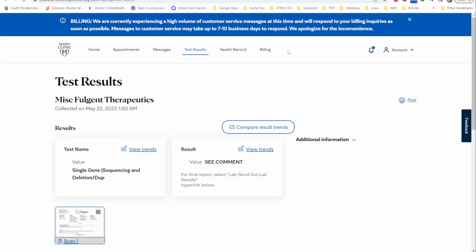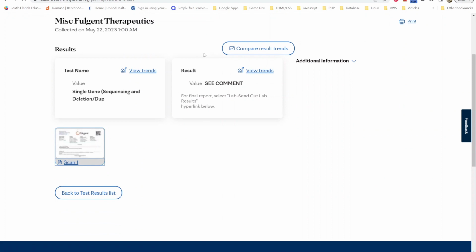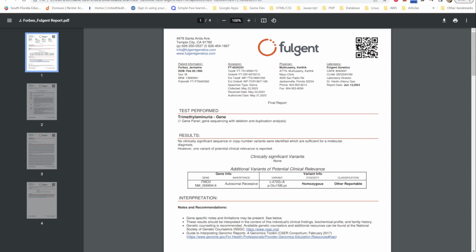All right. On May 22nd, 2023, it was collected, and now I finally got the test results back for the FMO3 gene. This is from Fulgent. I had to pay somewhere around $540 to take it myself. It was some type of self-pay, because if I had used my insurance, it was going to cost somewhere around $800. So let's get to the results here.